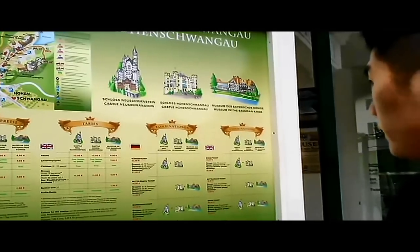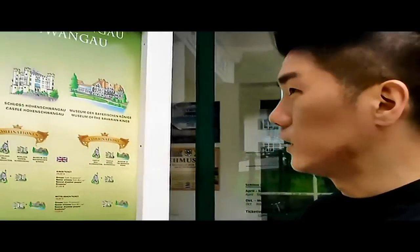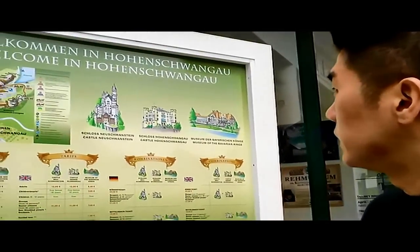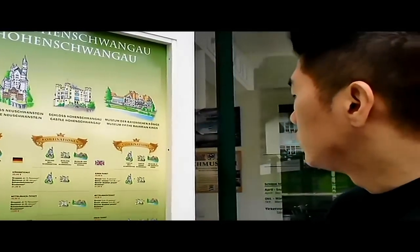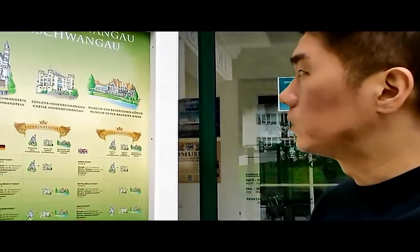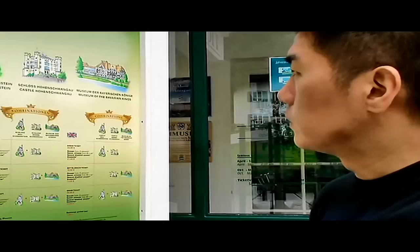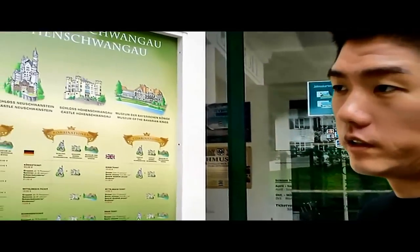Also, no taking pictures inside the castle anyway, so I guess it's good that I'm not actually going up there. But anyways, when you decide to come here, try to get here before 5. The palace and all the castles close at 5, so try to get here as early as possible.